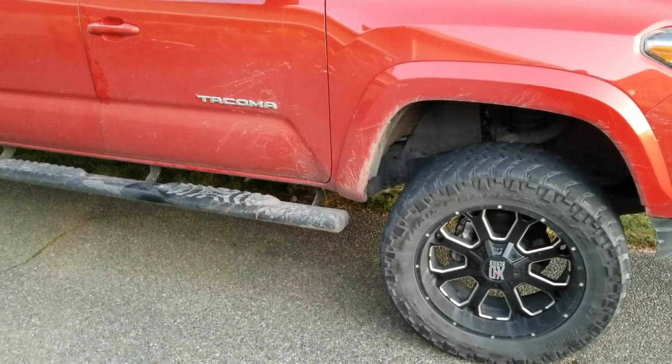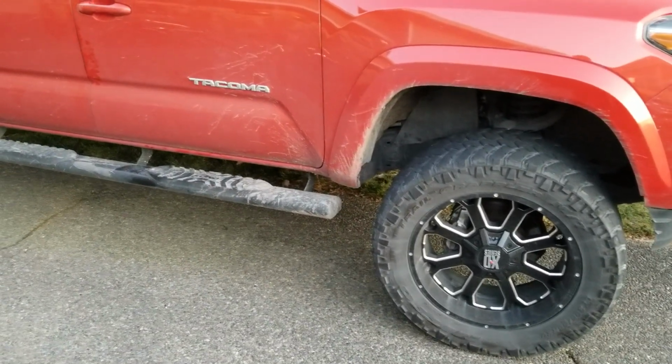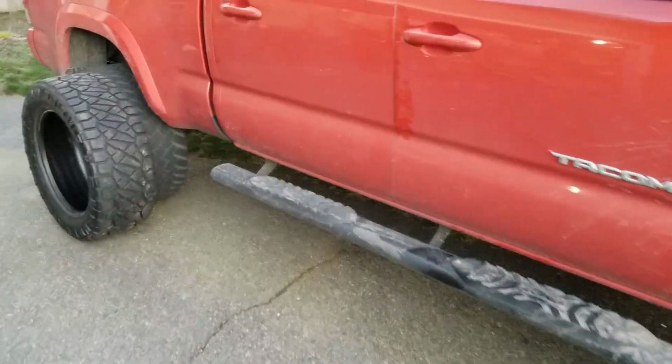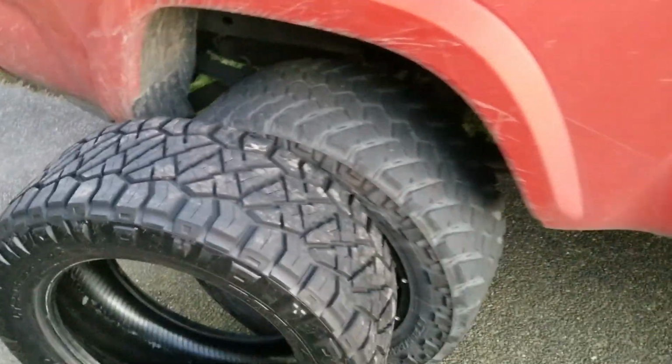What else? Yeah, I mean, I've just been pretty happy with it. This one's rolling away. And I would definitely buy them again.